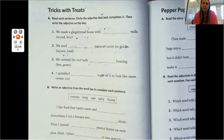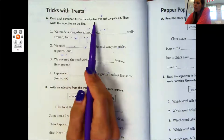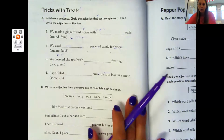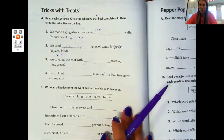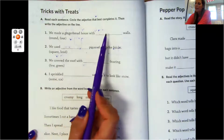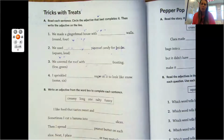So let's get started. Read each sentence. Circle the adjective that best completes it. Then write the adjective on the line. So we're really going to have to think which one best describes it, okay? Here we go. We made a gingerbread house with blank walls. Round walls or four walls?